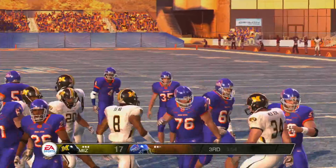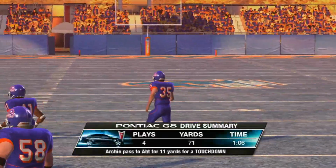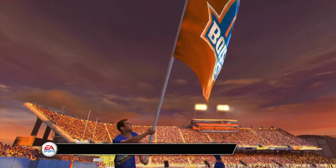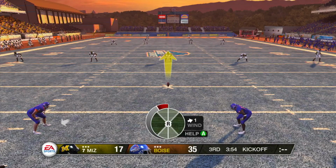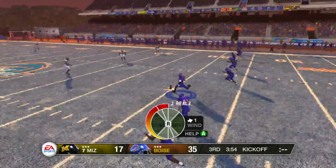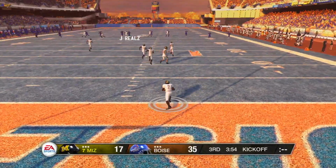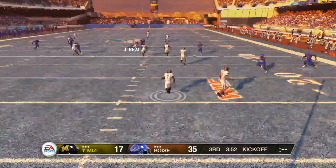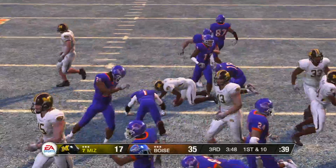And he converts the extra point. And now we're going to take a look at the drive summary. Boise State is lining up to kick this one off. Kicks it off. He's taken down at the 30-yard line.